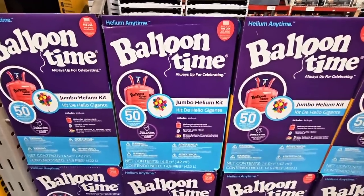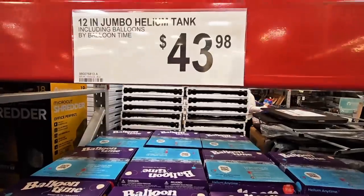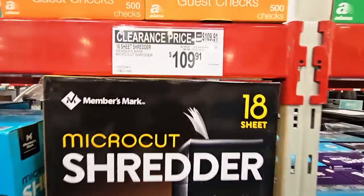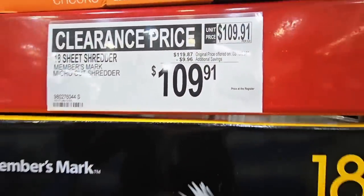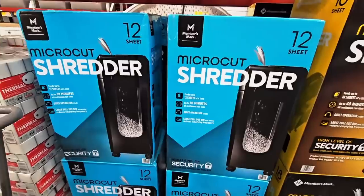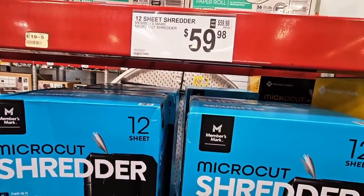Now, balloon time. If you're doing any events this summer and you need balloons, I like having one of these on hand because sometimes you never know when the shops have run out of helium. So this is $43.98. And here's your micro cut shredder. It takes 18 sheets. It's a clearance price of $109.91. Almost a $10 savings. I know, not the hugest savings, but it's still a good savings on this item. Now right next to it, it's a smaller one. 12 sheets, and then this is $59.98. So it really depends how much you shred at a time.